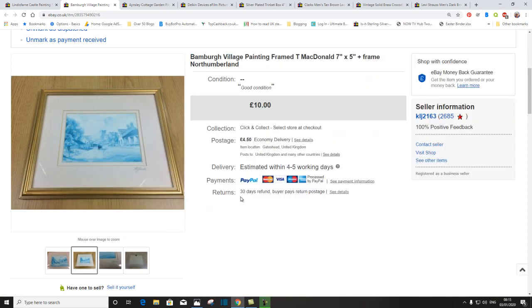They sold to the same person. They were £10 each, so that was £20 in all, with postage on top. And after fees, that was a profit of £16.32.